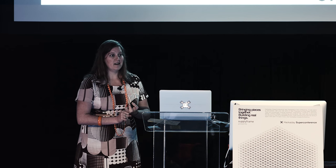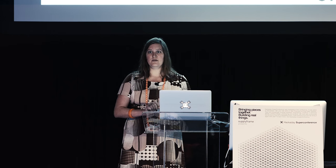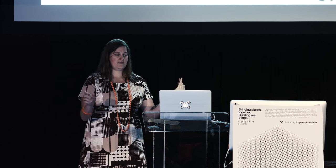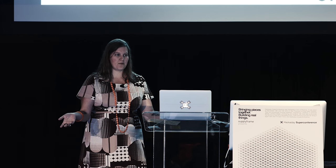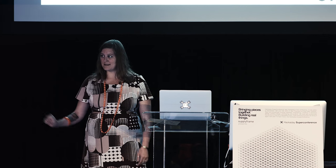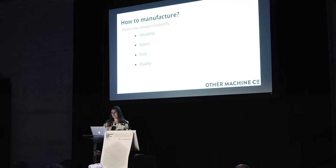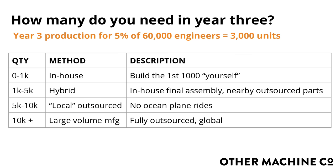And then we chose quality, because the people using this machine really care about the output. You just can't have them mill a crappy board. So we sacrificed speed. Our manufacturing process is pretty slow, and it costs quite a bit. Someday maybe it'll cost less, but for now we were willing to take those trade-offs.